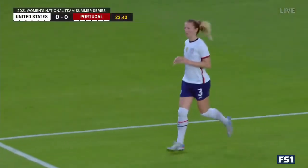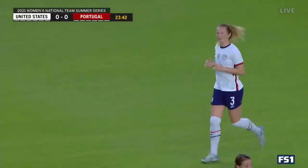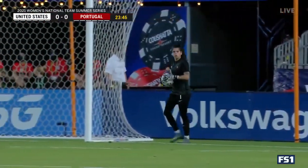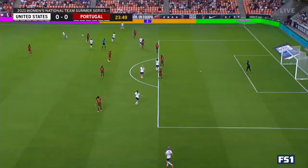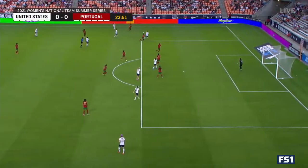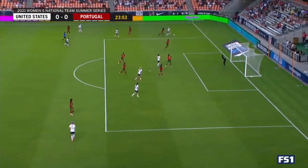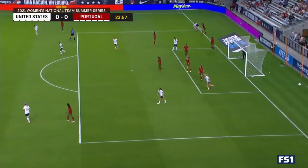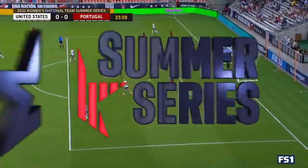And maybe I'm just old school on corner kicks, but you've got Sam Mewis, you've got Lindsey Horan, you've got the service capabilities of Megan Rapinoe, best in the world. Why not just put that in the mixer and let those players go up and make a play? This was the resulting cross from that corner kick, found its way over to that far side, and Sam Mewis couldn't wrap around it.